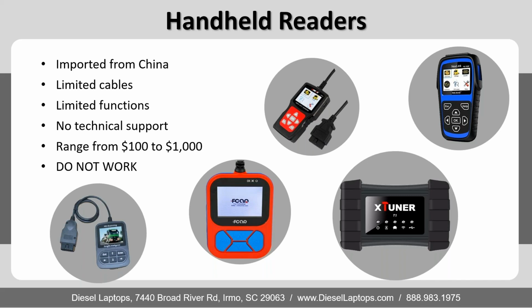You're not going to get technical support. You're probably not going to get updates. The thing that baffles us is people sell these handheld readers and they give you two cables. They give you an OBD2 and a 9-pin. And here we just showed you guys there's over 60 different cables. So these might be a good fit for somebody somewhere. If you just have some basic older equipment and you just want to grab some codes off of it, maybe it fits for what you're doing. We don't sell any of these. We've tried them. They're not good. They kind of are what they are.